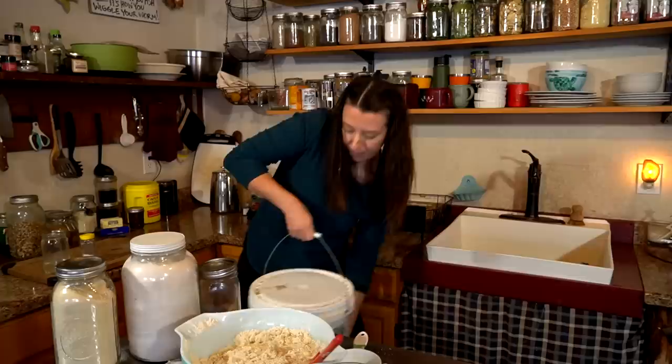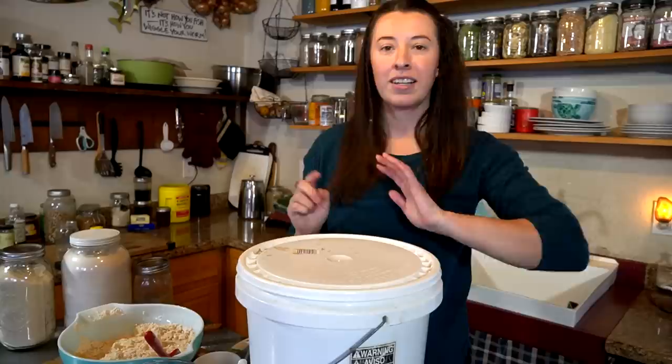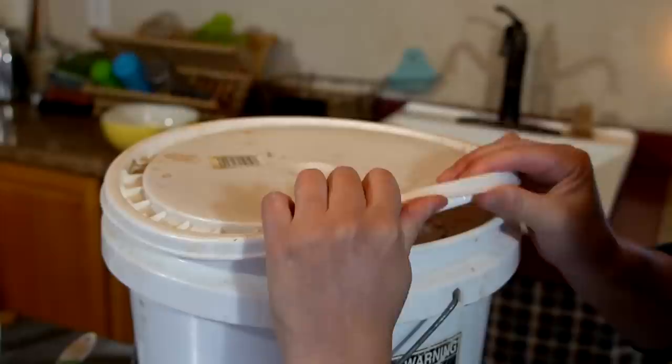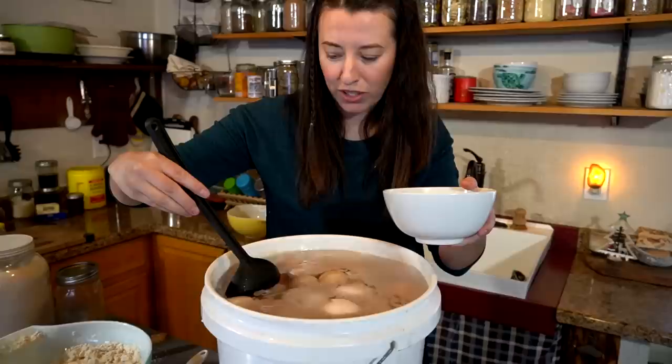Okay, here's our bucket of eggs. And this is a 5-gallon bucket that we limed previously, and I have yet to open it, so. Let's do the honors together and see what it looks like in there. There you have it. So there's a nice little layer on top, which is what you're supposed to find.